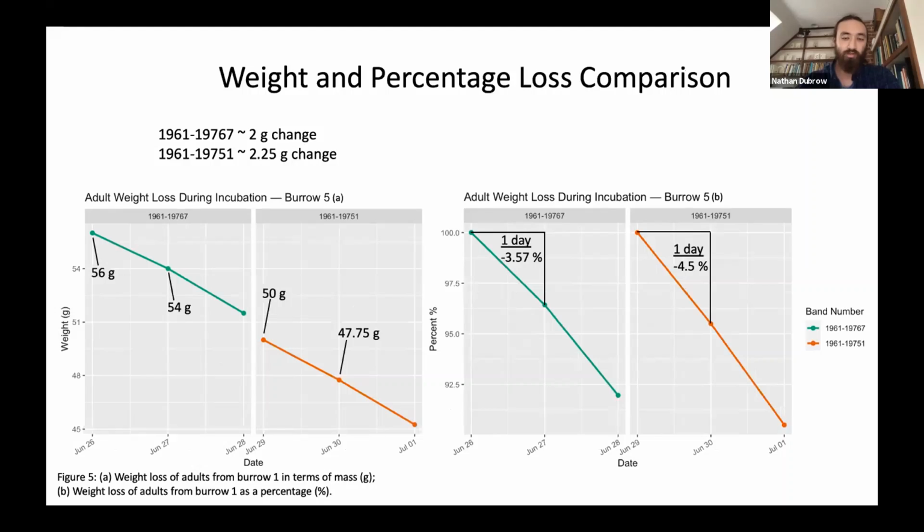So why don't we look at a second one, just so we can figure out that burrow number 1 wasn't an outlier. This is for burrow number 5. You can see for band 19767, there is a 2 gram loss in 1 day, and for its partner, there was a 2.25 gram loss in 1 day as well. Looking at the percentages in that 1 day, for individual 19767 there was a 3.57% loss of body weight, whereas for 19751, there was a 4.5% loss of body weight. And once again, the individual that weighed less originally still lost more body weight as a percent than its partner, which originally weighed more.